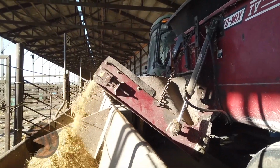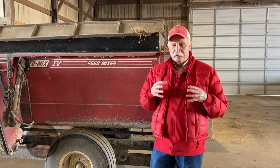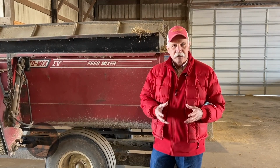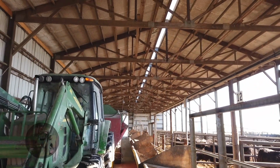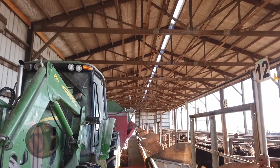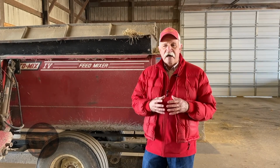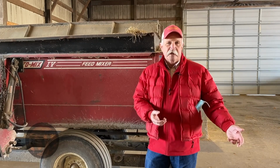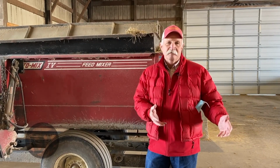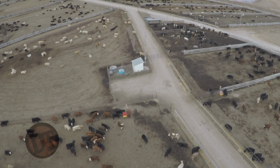There are different types of mixers, and let's start first with the type, whether it's a stationary mixer, a mounted mixer on a feed truck, or a mixer that's associated with a pull behind a tractor. They all have their advantages and disadvantages. The stationary mixer allows you to separate the mixing component from the delivery component. So from a time standpoint, it can be very efficient. You'll see stationary mixers very frequently in large feedlots.